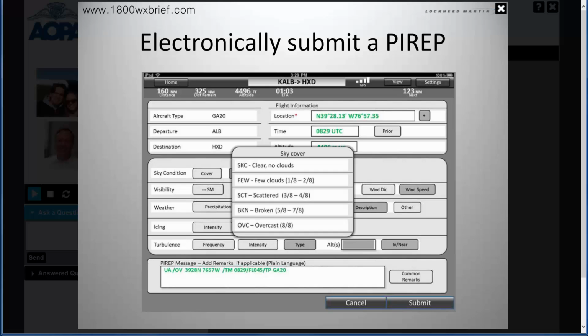What we've recently allowed, I guess it was last year, was electronically submit a PIREP. And this is part of our data link where via an app, you can submit a PIREP electronically. And what I have shown here is just a mock-up, just to show how easily it could be integrated in. And so you have an app that has your location, it has your time, has your altitude. So I don't even have to put any of that in. Wow. Now basically all I have to do is, what's my sky condition or visibility? Well, I've got broken layers. Click that button and then click submit.